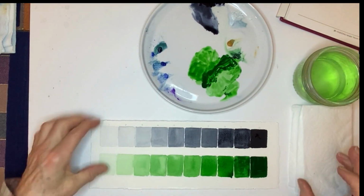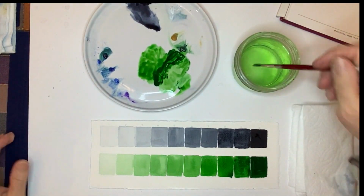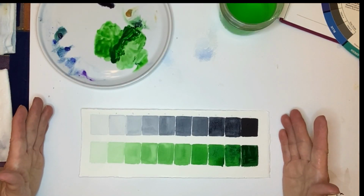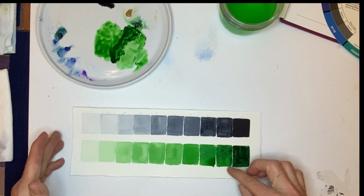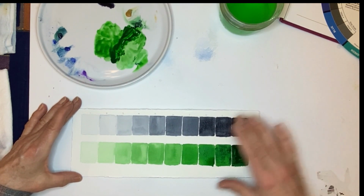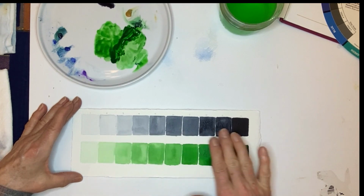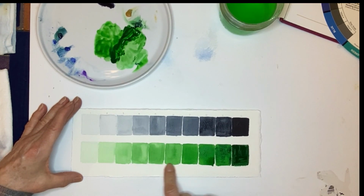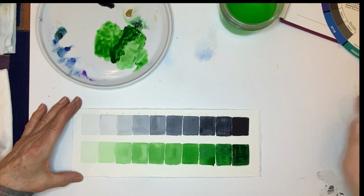I should always have my water on the opposite side. Rinse that off. This is not completely dry, obviously. There's still a sheen over here, but we've got a pretty good idea of the gradation, the value range. This one's a little bit better. These guys are pretty darn close. And these are barely a step away from each other, but you get the idea.